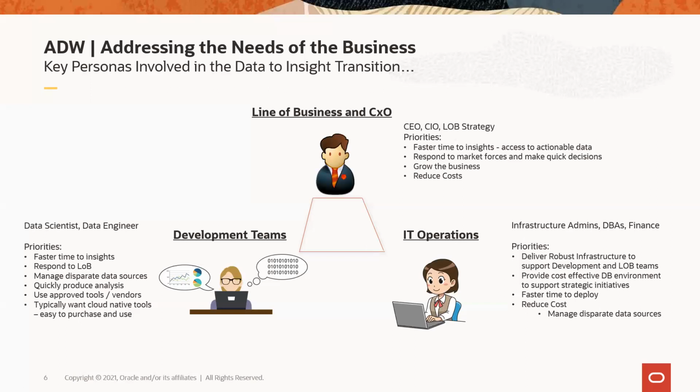And at the same time, you also have the IT operations team, the infrastructure admins, or the DBAs. Their objective is to make sure that the infrastructure that's used to support the data scientists and development teams who then support the line of business are always available and always responsive. They need to provide the most cost-effective database environment to support these strategic initiatives. They need to reduce their management complexity. Ultimately, we've heard over and over again that the operations teams and the DBAs have a big challenge in terms of the complexity to manage, the complexity to keep up to date, and the complexity to deploy these data systems.